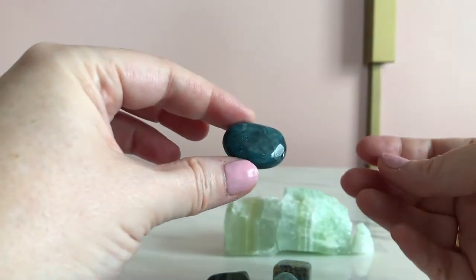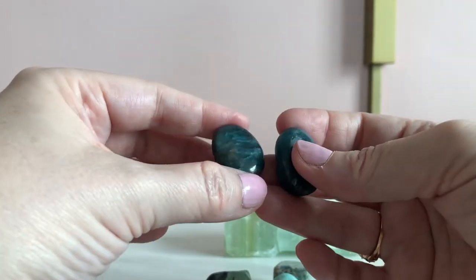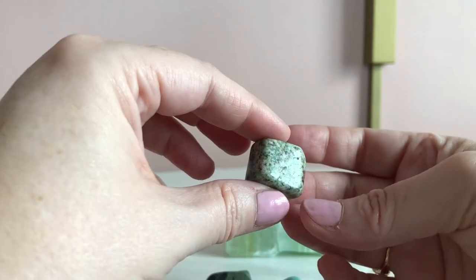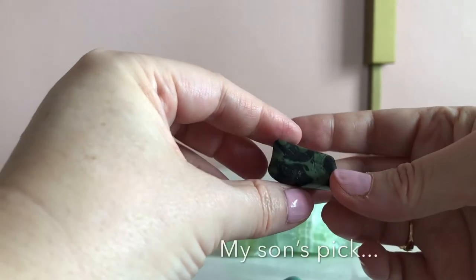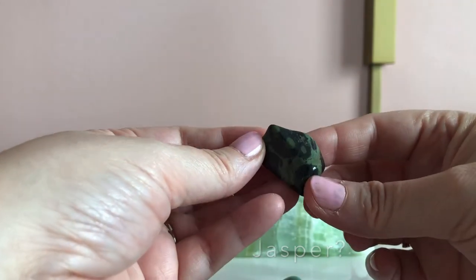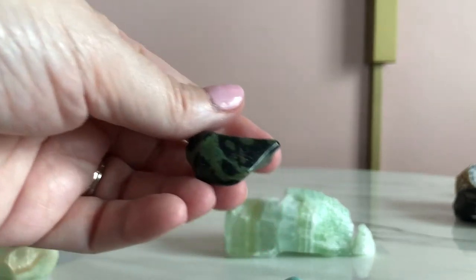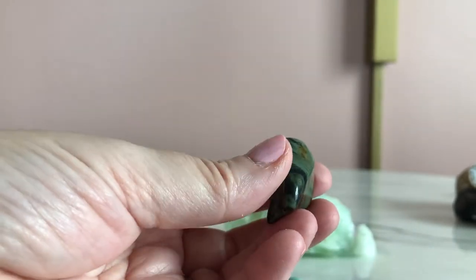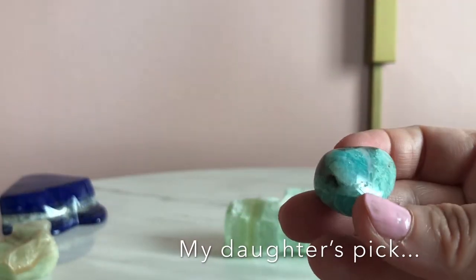This is a piece of blue apatite. I think both of my kids picked one of these. Yes, I believe this is called a K2. I have a flat one of these at home. This I do not remember the name of. If my son remembers the name, or if I happen to catch a video of what this piece was, or if you guys know, just let me know in the comments down below. Gorgeous, maybe Amazonite.